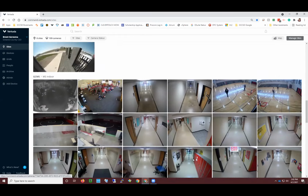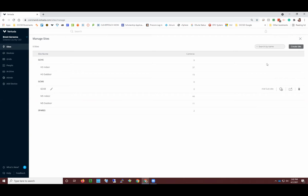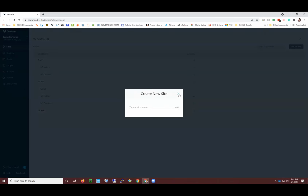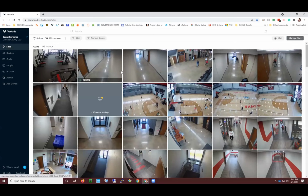They're all mounted, obviously, in strategic locations. If I ever needed to add another site, like our elementary, I go up here to manage sites, and then I could just create a site right here, add a name, and then I would just add the cameras to that based on the location that they're in.